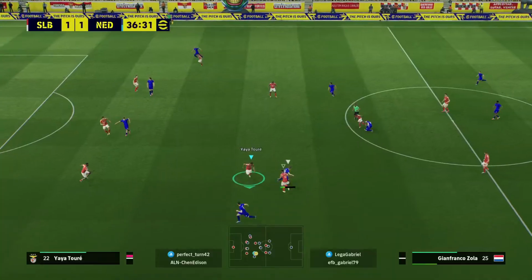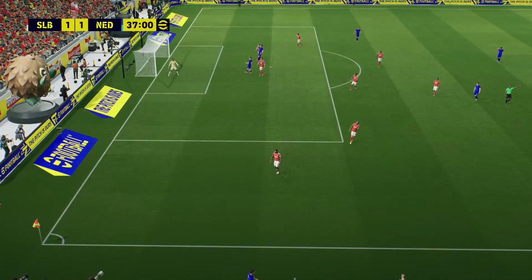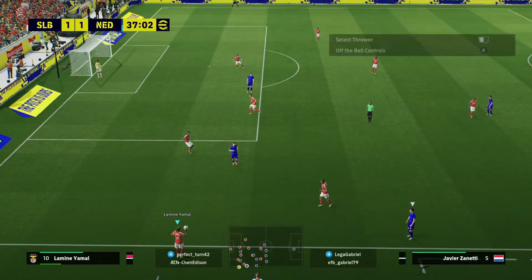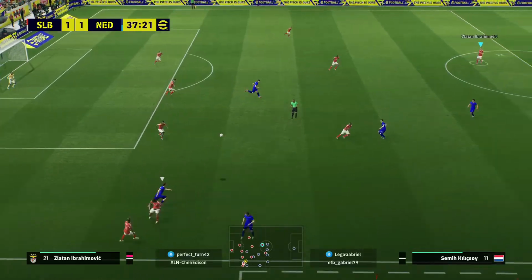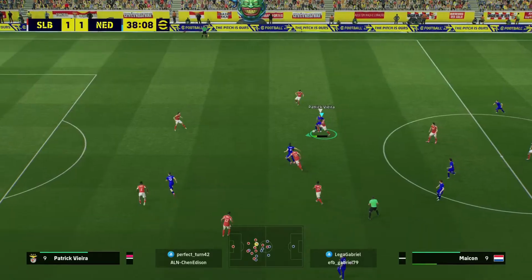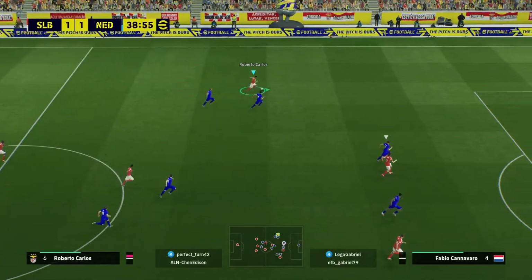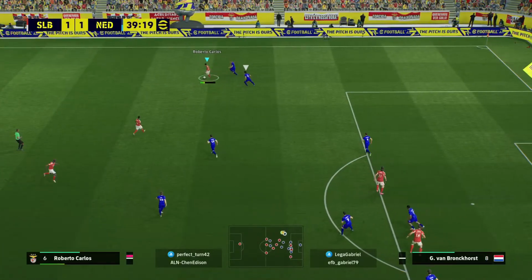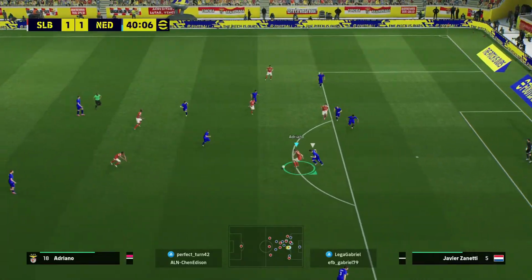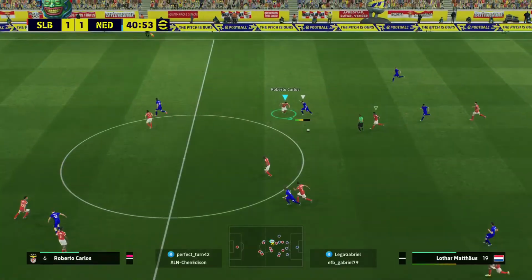Well, the idea was a good one. The execution of it, not quite so. Clearly is miffed, having made the run and not get picked out. Yaya Toure. Benfica have reclaimed it. Driving forward. Roberto Carlos. Oh, this is a very good run. Pelé looking to be a menace in the final third. Zola. 5 minutes till the break.